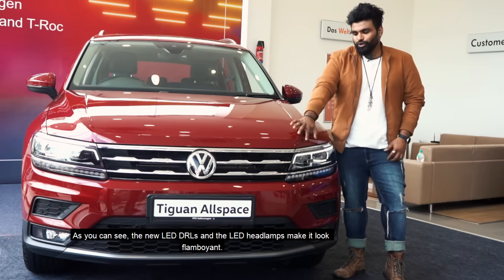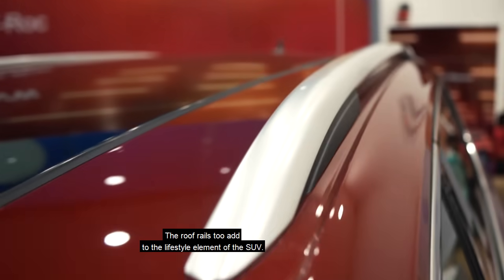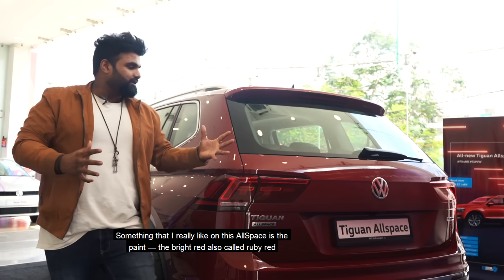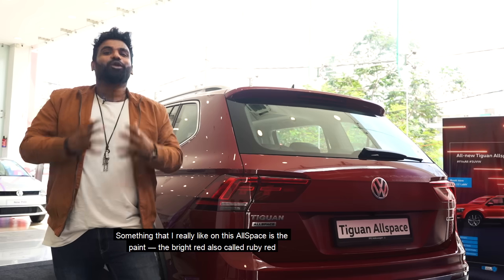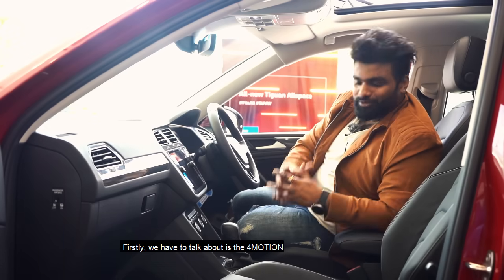As you can see, the new LED DRLs and LED headlamps make it look flamboyant. The roof rails too add to the lifestyle element of the SUV. And something I really like about this AllSpace is the paint, bright red, also called Ruby Red, which makes it smoking hot.